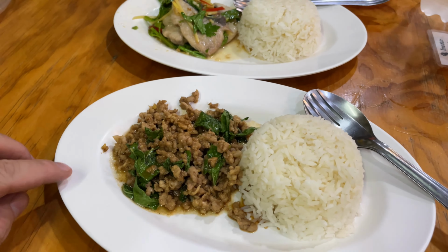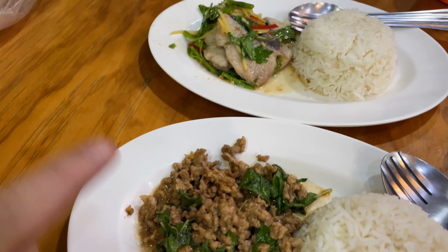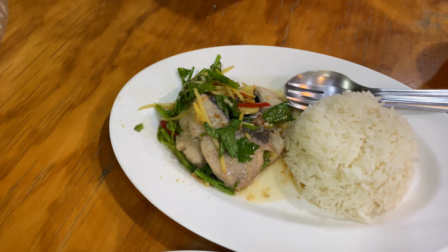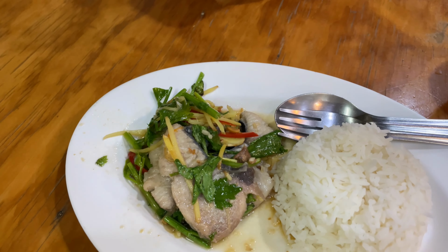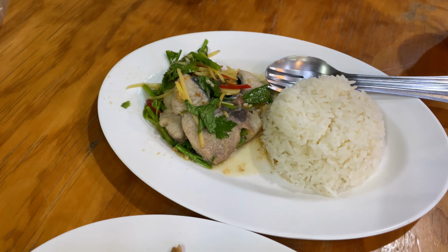Okay, so we got some gapao mu. I told them without the spice. That's the musap, the minced pork. And then we got some fish with some ginger and some rice. So we'll eat this up and look around a little bit more.